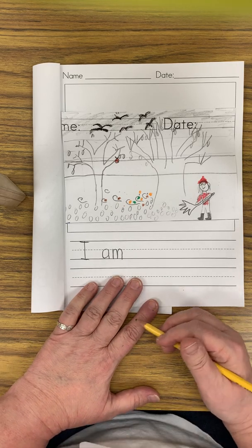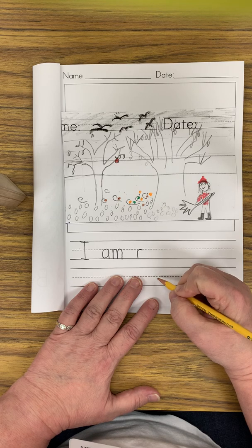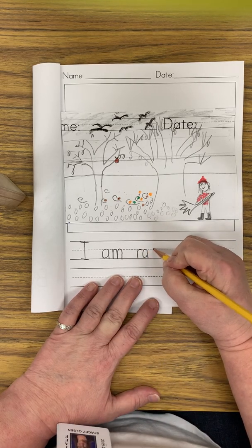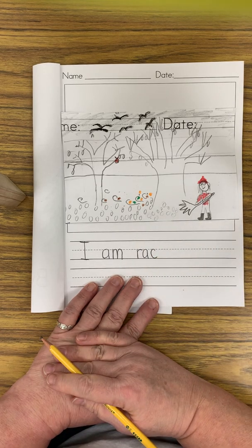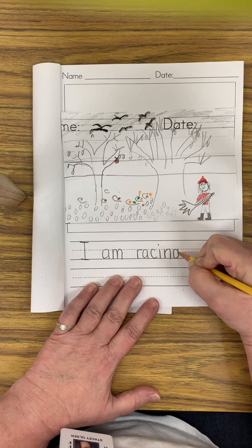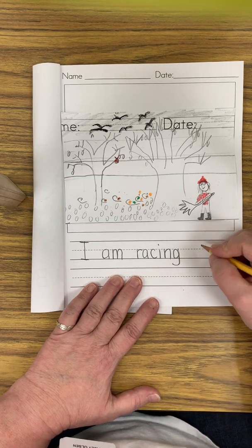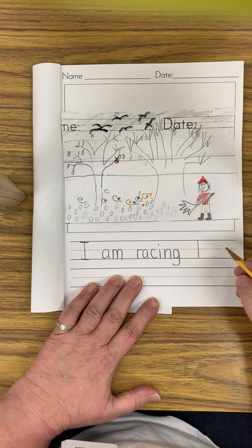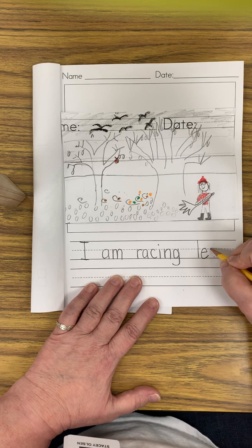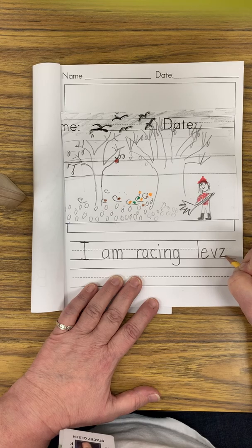I'm going to say the sounds that I hear in raking. I know R makes the r sound. Rake. Ooh, I know C. Then rake-ing. Whenever I hear the ing sound, it is spelled I-N-G. I am raking leaves. So I leave a finger space. The L makes the L sound. Then E, V. Leaves. Z. Did you hear that?